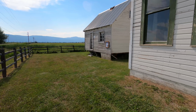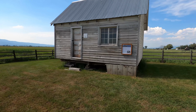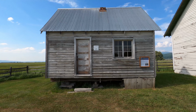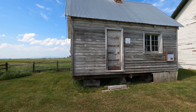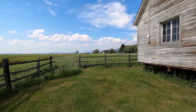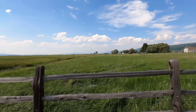So it was moved to this location from the corner of Farm to Market Road and the highway. So it was there on that northeast corner, I believe, moved to this location, and it's going to be restored. Built in 1915, it says. I don't know if you can see it or not. A lot of old houses and old buildings, old barns in this valley. I'll try to get to some of them.